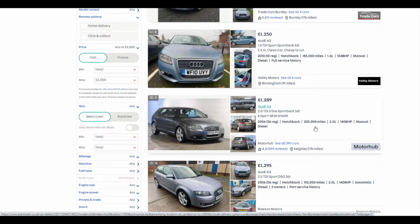That's got 200,000 mileage, 2006. But it's diesel, so diesel can go up quite high. This is diesel as well. Let me click on this one, last one, and let's have a look.